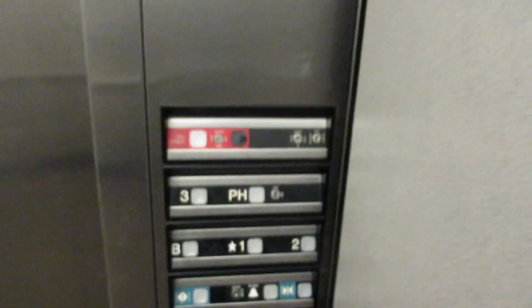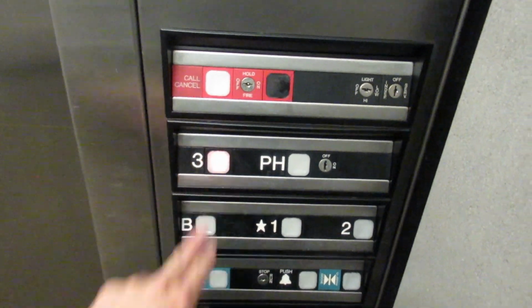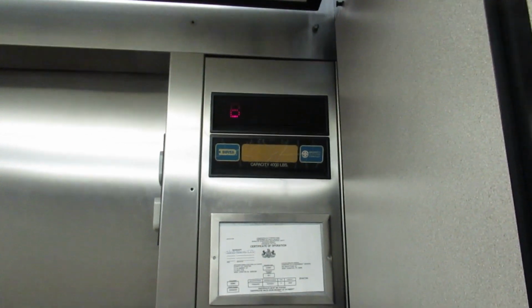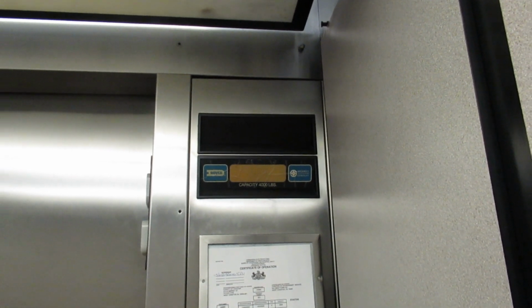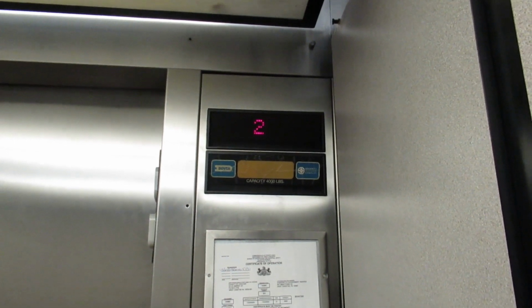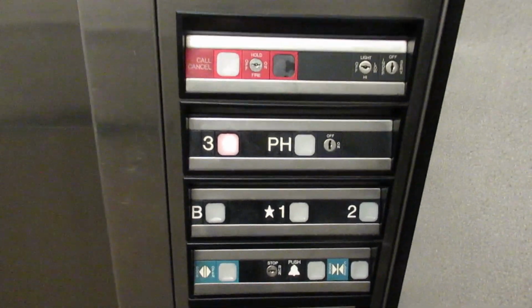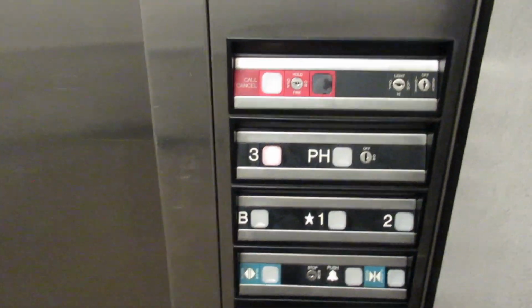All right, let's listen to what this motor sounds like. I bet it's going to be the same as the other one, but we'll see. I was right, this motor sounds exactly the same as elevator number 2.